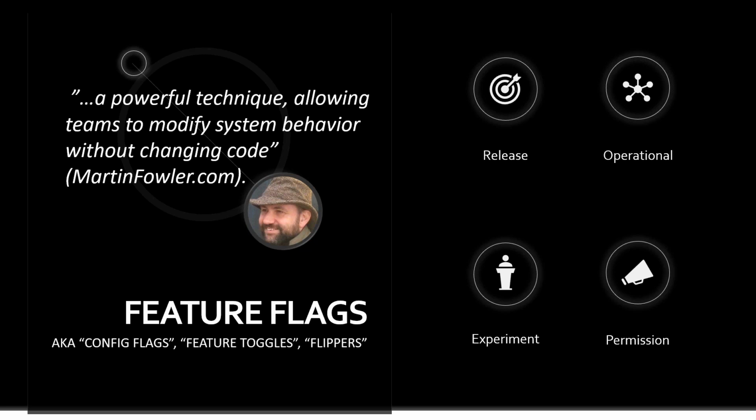And the last one would be permission-based flags, which allows me to easily designate people for different types of testing. So I could designate some context for alpha testing or for other needs of specific customers. In some ways, this can take over your permission system within your app, but there's a clear differentiation between the two.